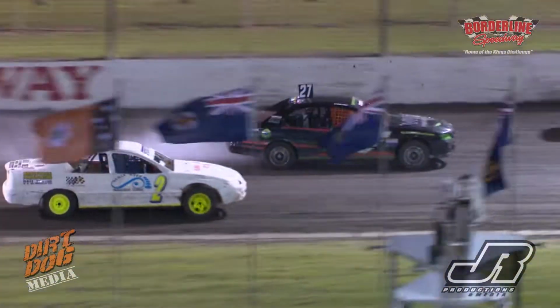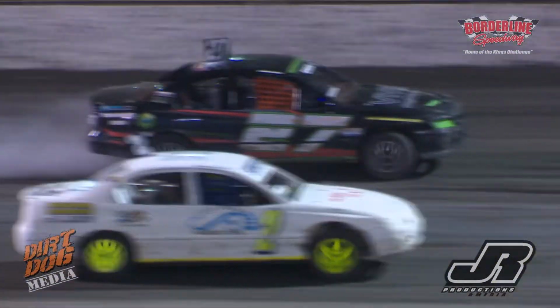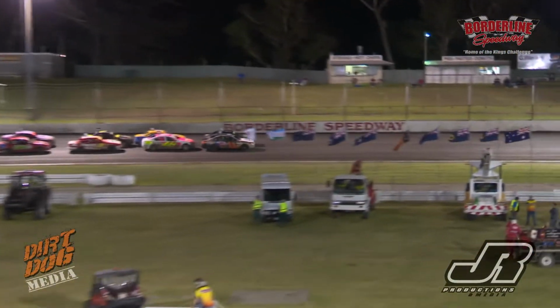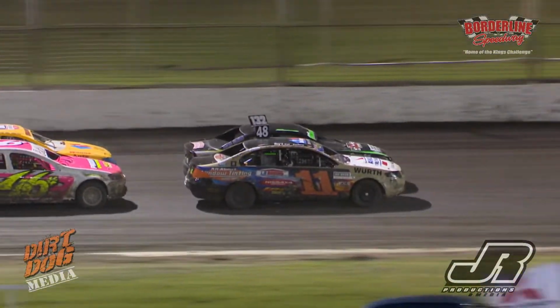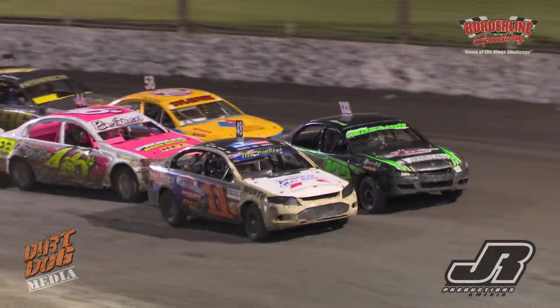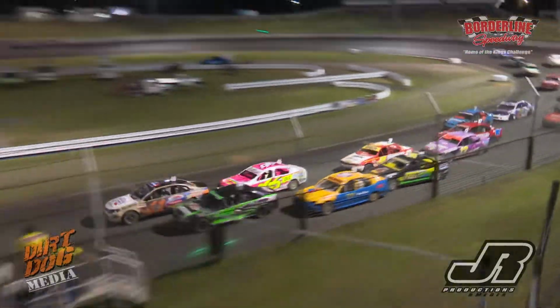I think you'll find that Cox, he'd done a great job to recover it. Let's hope there's nothing major wrong with that car. Car number 7 to Craig Buchanan. The 63. As we're set, 15 on the board. First half of this A-Main.